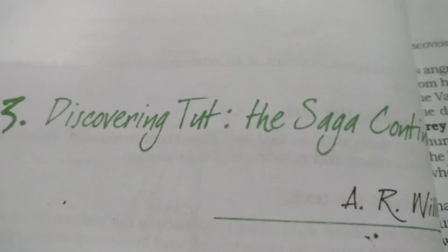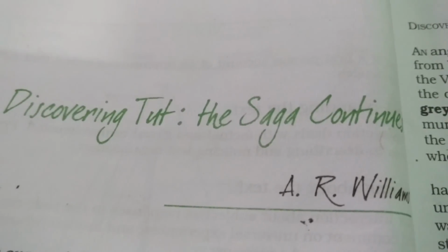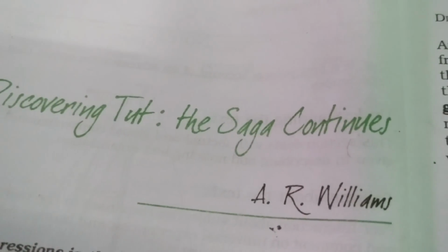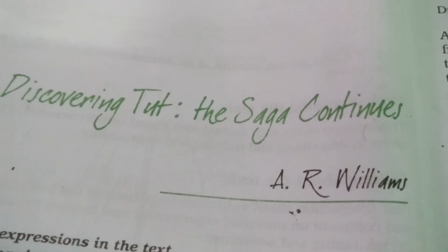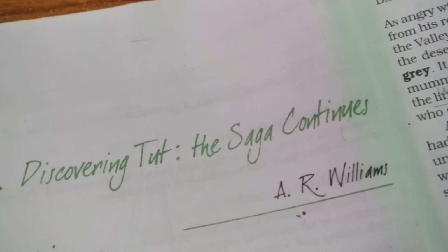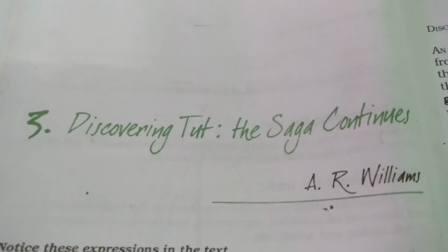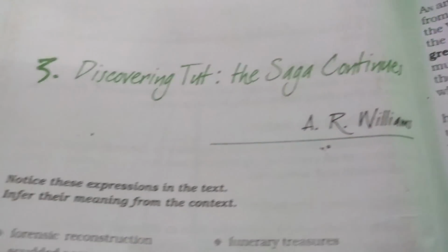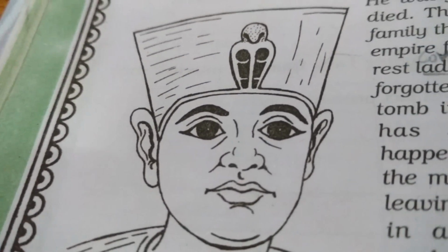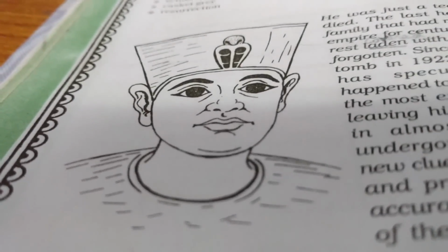An anatomy professor also examined Tut's body, which revealed a startling fact, that his front ribs and breastbones were missing. The death of Tut was really a very big event. He was the last heir of his family. He died at the age of 19 years. After his death, the dynasty broke down rapidly.